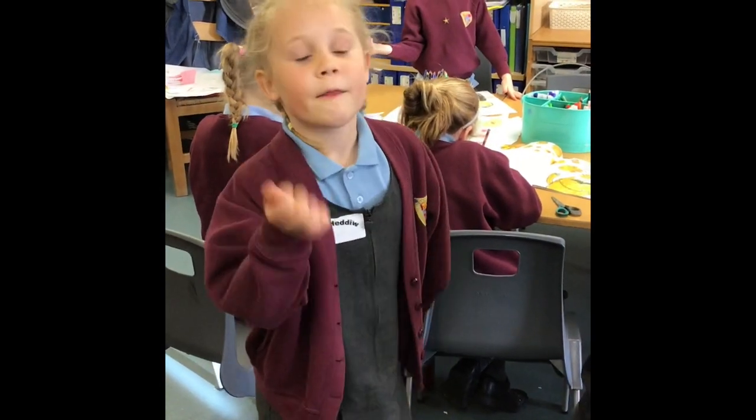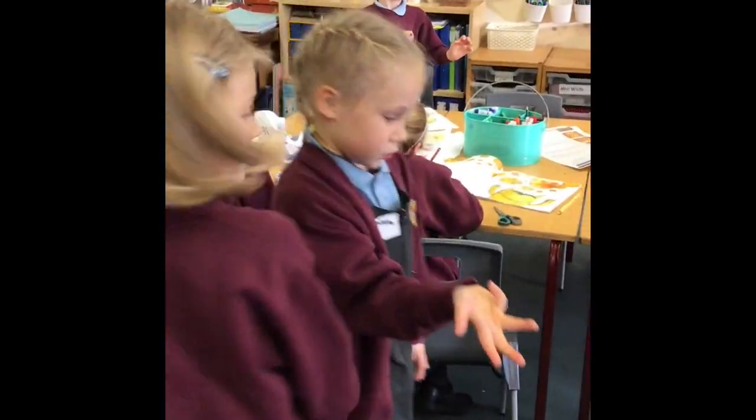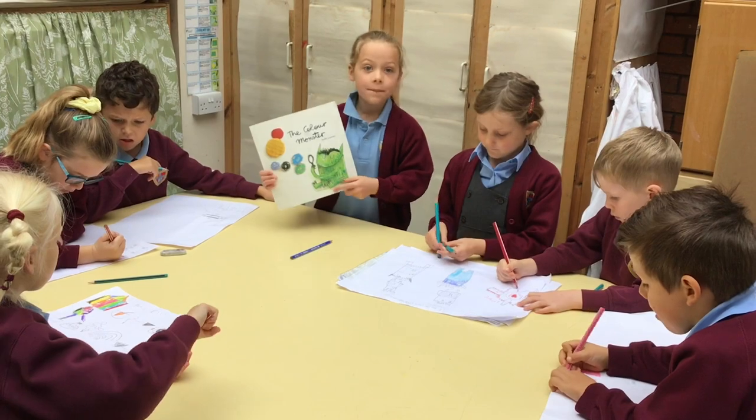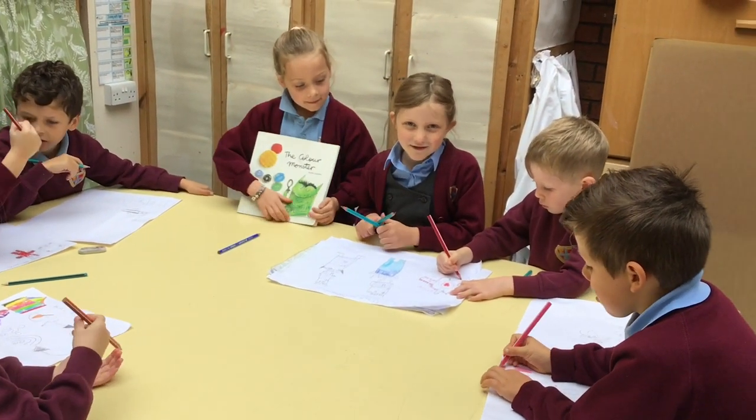Worry monsters. There's love monster, happy monster, angry monster, and sad monster. Making stories about the colour monsters. Story maps.